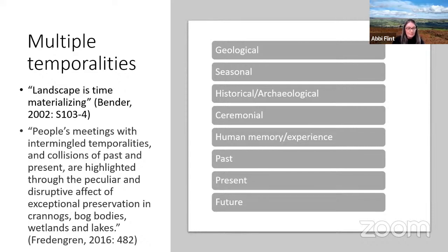The anthropologist Barbara Bender writes about landscapes as time materializing, that different senses of time, the geological, the archaeological, the seasonal, and our human lifetime are experienced alongside one another when we spend time in landscapes. Similarly, the archaeologist Christina Fredengens talked about how the well-preserved remains within peat collapse the past and present when we encounter them in profound ways. Whilst there's not this traditional well-preserved peatland archaeology on Ilkley Moor, the cultural heritage did give it, in the words of our participants, an atmosphere of deep history and mythology, an ancient landscape that still pulses with the rhythms of the past.